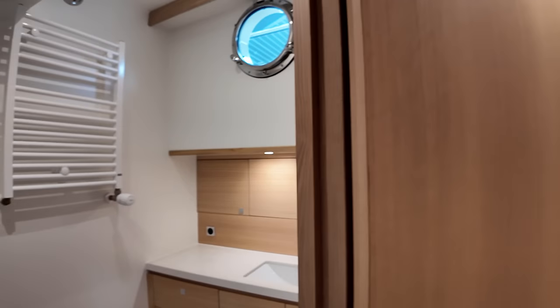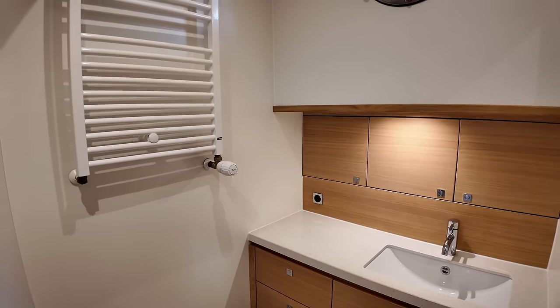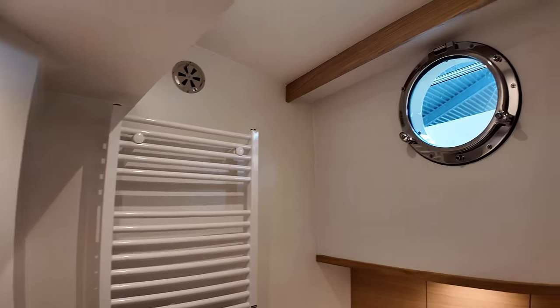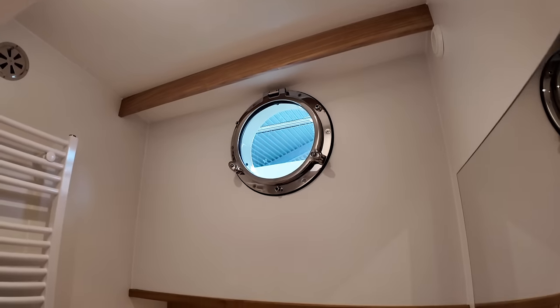Over here on the port side, we've got the toilet. I actually like the fact that the toilet and the shower are separate on here, just a personal preference. Heated towel rail over there on that bulkhead. Another porthole that we can open up to get some additional ventilation in here if we want to.